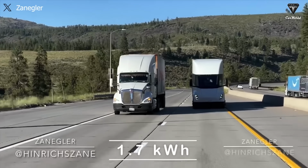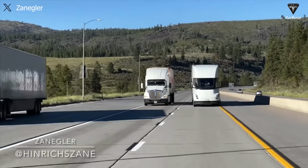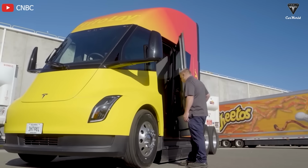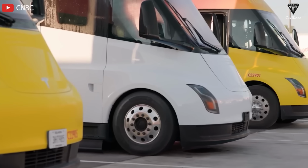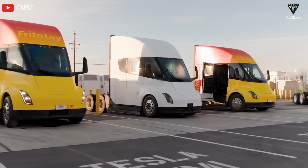With Tesla Semi's announced consumption of 1.7 kilowatt hour per mile driven, a simple calculation shows that for each mile of operation, the electricity consumption cost of the Tesla Semi would be approximately 26 US cents. This is a significant figure to consider regarding operational costs and the potential energy cost savings of electric vehicles in the transportation industry.